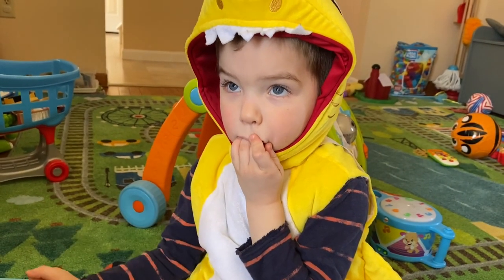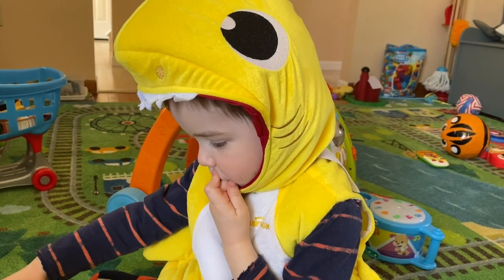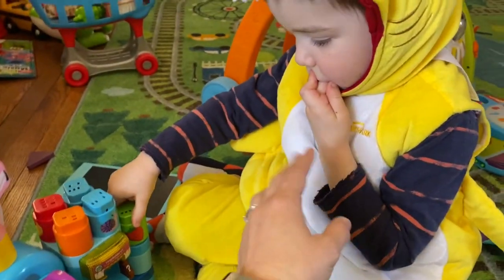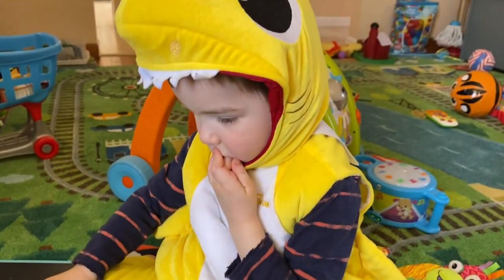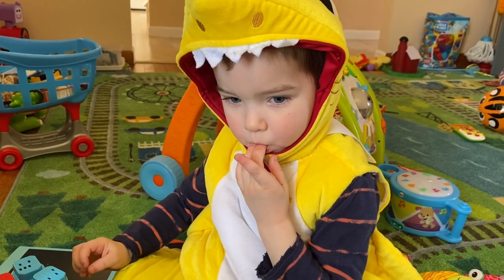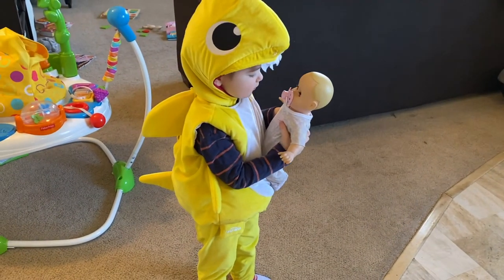Very cute. And he still sucks his fingers. I'm not sure when that starts to become a problem, but as you can tell, this is a 2T outfit shirt, and it's a little small on him. I just don't want to give it up. I don't want you to get bigger. Hi. Oh, are you giving the baby hugs?